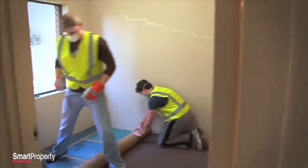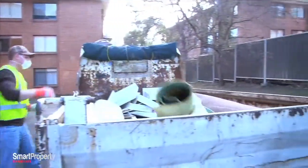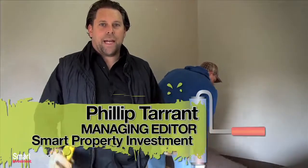The biggest physical job is ripping up the old carpet. It's all hands on deck to get this done as quickly as possible. When you're gutting out a place, remember to keep all your stuff nice and neat when you put it in the bin. It means you're going to maximise the space, and you get charged less when you dump it.